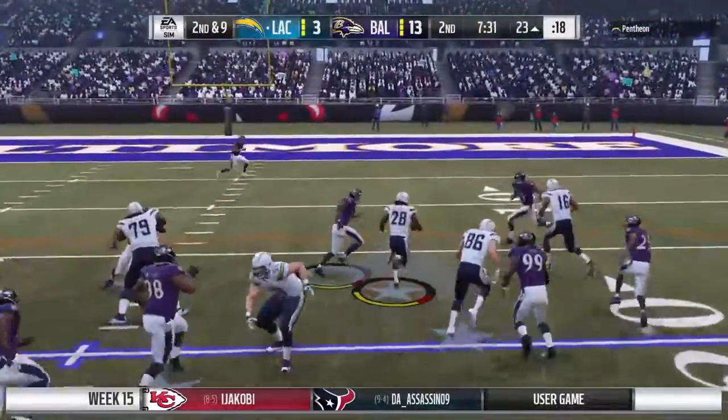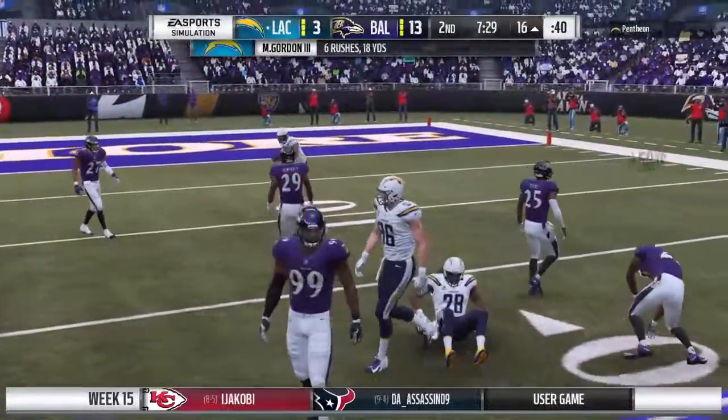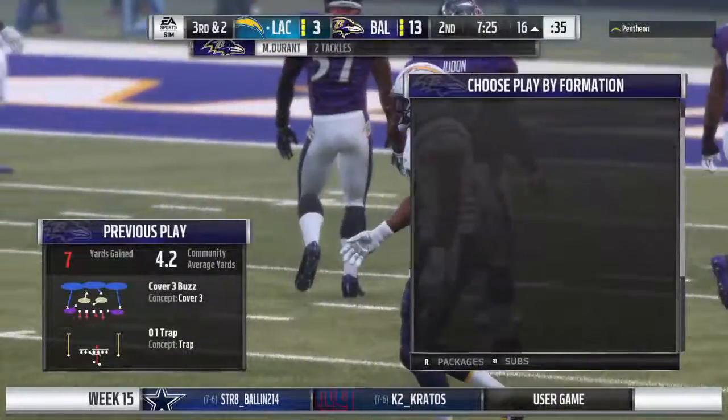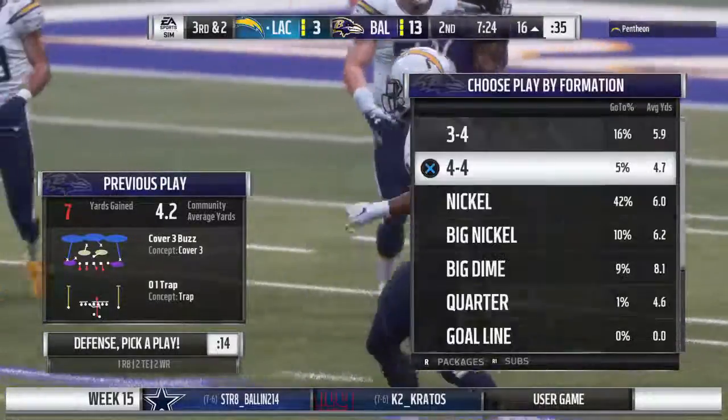They'll run it now out of the gun. And able to work his way down to the 16. And he's able to get most of what he needed on the carry there. 7 yards on the gain. And it's 3rd and 2 now.